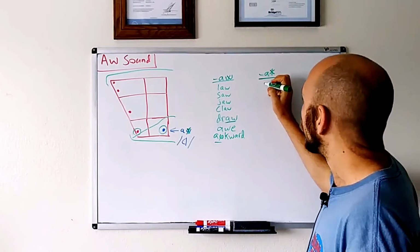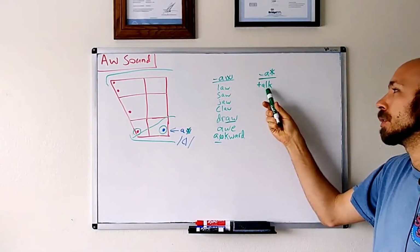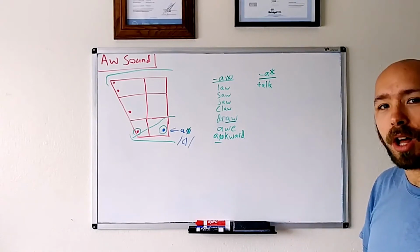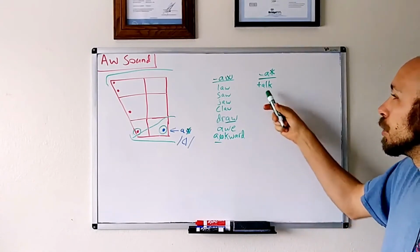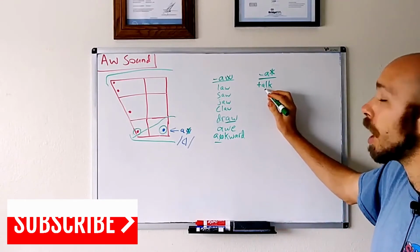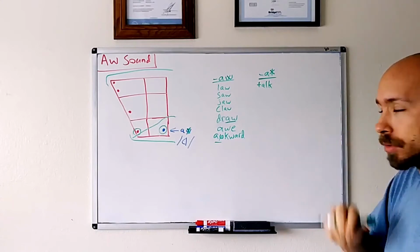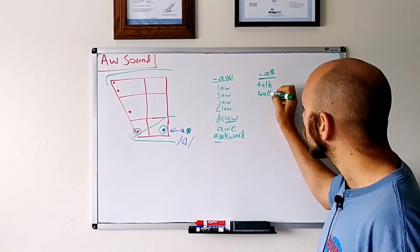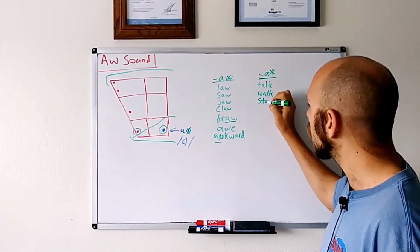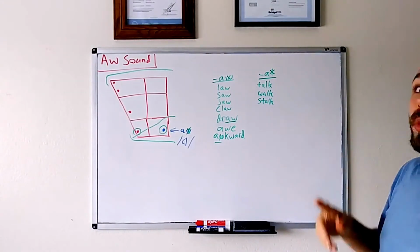But if we look at some example words, talk. So many English learners try to pronounce this "talk," with an L. Okay, there's no L there. Absolutely no L. It's T plus A plus K. Talk. Three sounds. We also have walk. We have stalk. Okay, now notice these all end with K, but they won't always end with K.